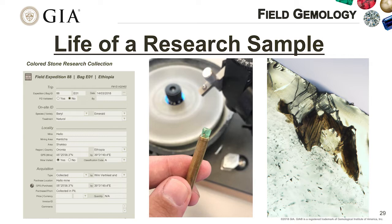This is what our database looks like for the moment. So all this information is available to all GIA gemologists across the globe. So they can access all the data collected on this stone and have an idea where this is from and how reliable this data is with regards to origin.